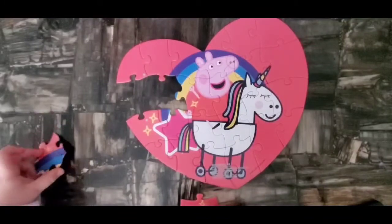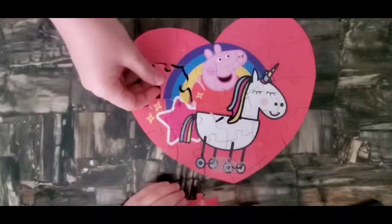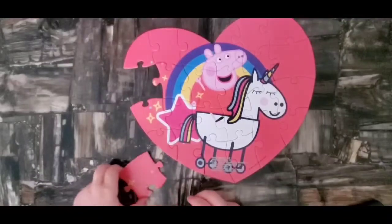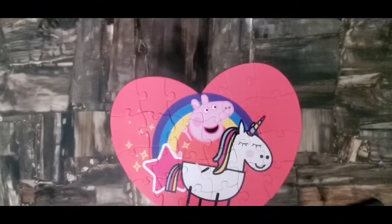That goes right. And that goes right here. Good job. Hooray, we made the heart.